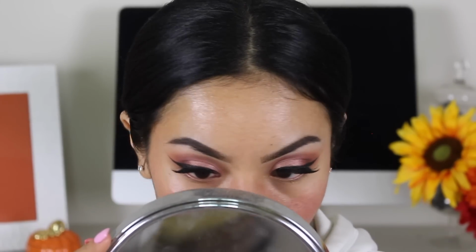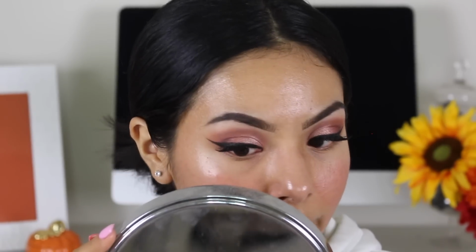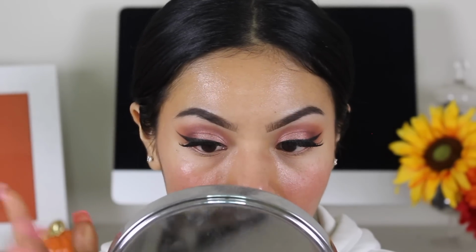It doesn't really say anything too much about, whoa, okay. I don't see my pores though. It didn't say anything about minimizing my pores, but I don't really see my pores that much. My skin looks very poreless. Excuse my hair, but I'm coming in a little bit closer so you guys can really see my skin.